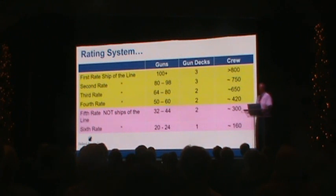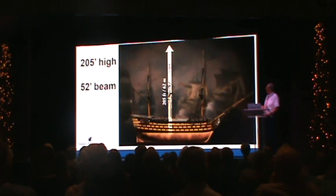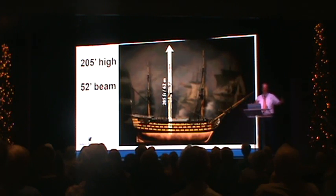Interesting point, USS Constitution, one of our great ships, was a 44-gun frigate. She would not have been a ship of the line in the Royal Navy. Too few guns on Constitution. Here's a nice side view of Victory. 186 feet long, tremendously long bowsprit, 205 feet tall, 52-foot beam. She was a quarter as wide as she was long, not terribly trim, but she was actually fairly quick sailing for her day.